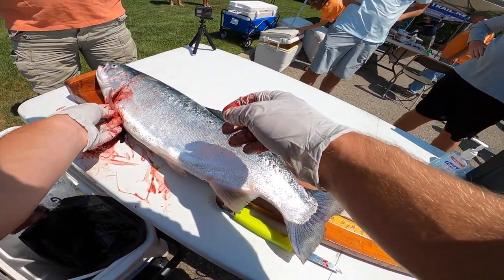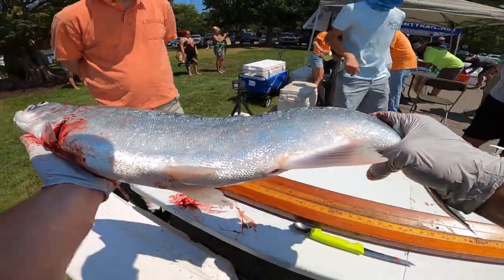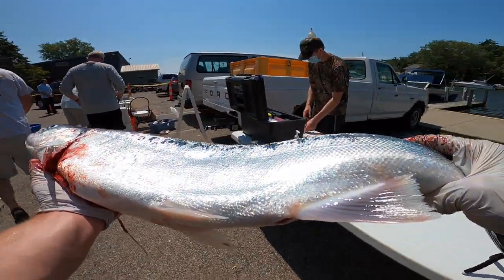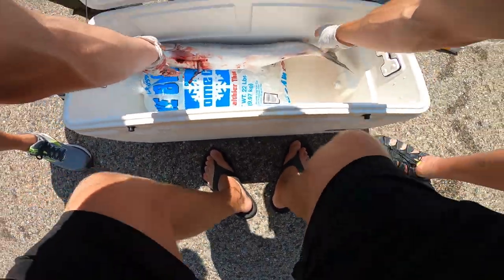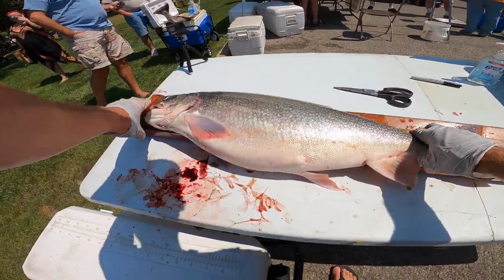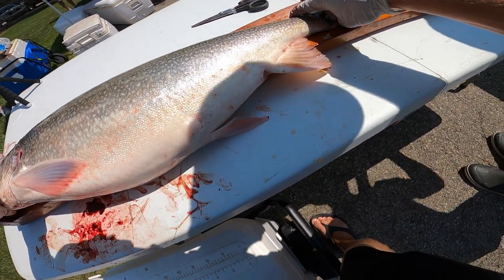Back to the lab that way. Yep. And then we get to look through them after. All right, we're going to get to look through them in the lab. That one, can I take a muscle sample off of him? It's a fat one. That one might have a bunch of alewife or goby something going on.